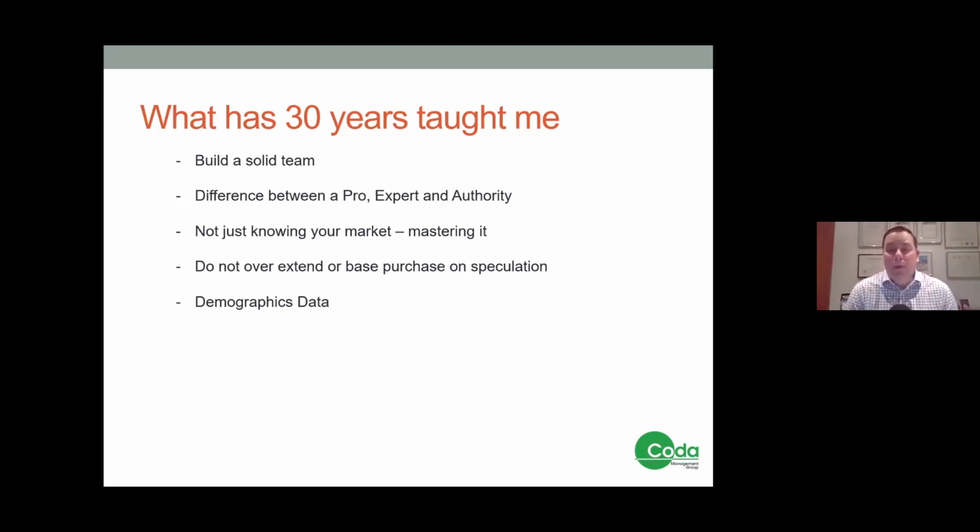Now, is this possible within single family homes? Yes, it's possible, but it takes a lot of work and a lot of effort and time, because the difference in single family homes is you only have data looking backwards. It's hard to predict what's going forward. And that's where the combination of knowing the demographics, the data, and knowing your market is going to help you become the expert and the authority in these fields. And too often, we're always looking historically and not looking forward and understanding what's down the horizon.